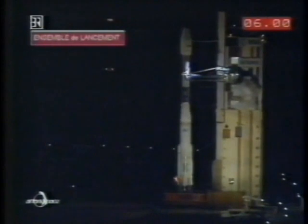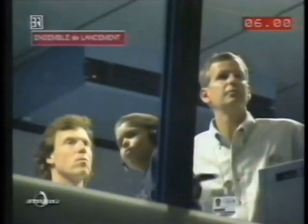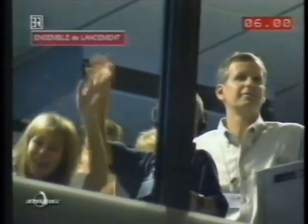It's not the launcher burning, hopefully. As you know, the cryogenic fuels are very volatile and they are off-gassing.